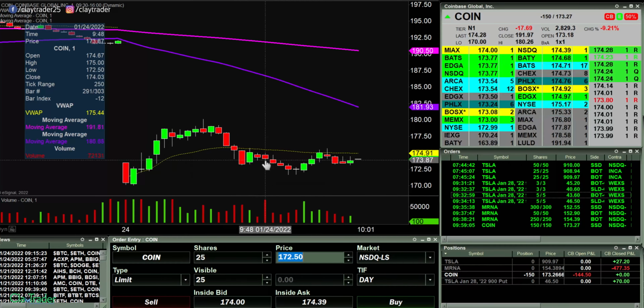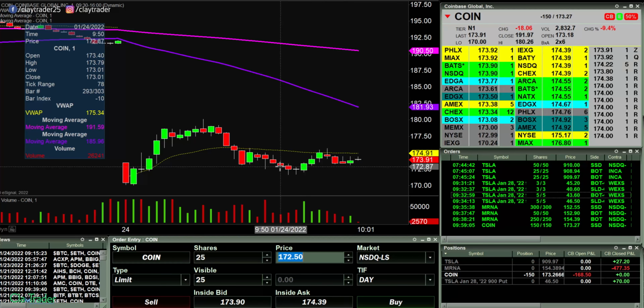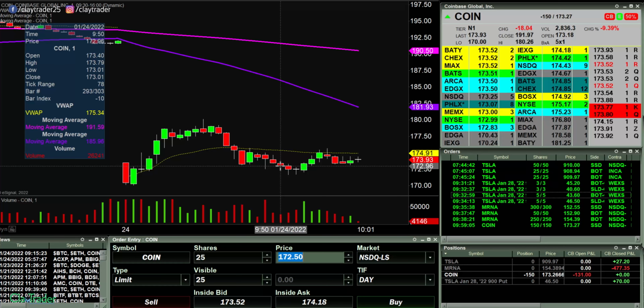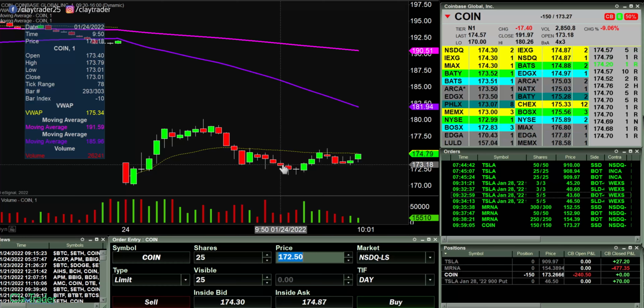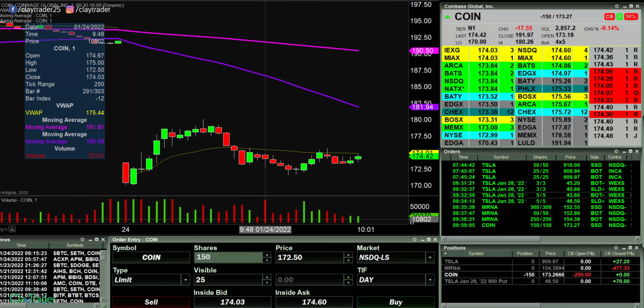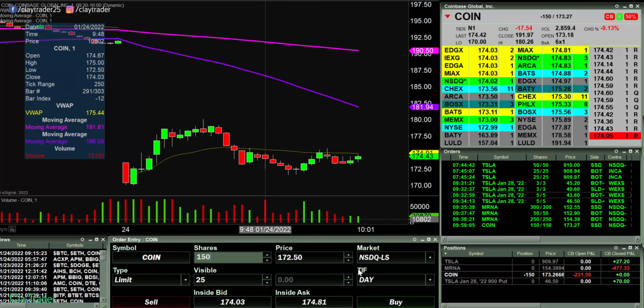So hopefully I didn't get myself into a choppy mess here where this thing's just going to chop back and forth, chop back and forth. Which maybe I did. On the bright side, only did 150 shares, so it's not like I'm looking at some sort of insane risk.